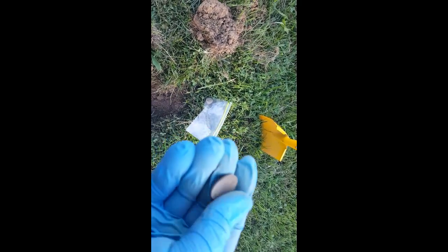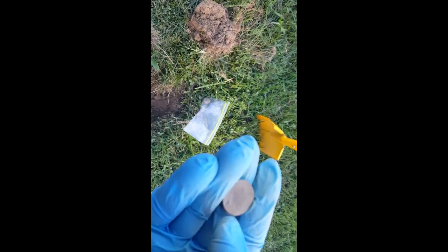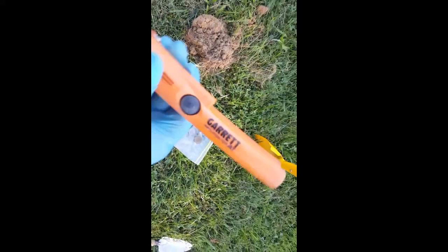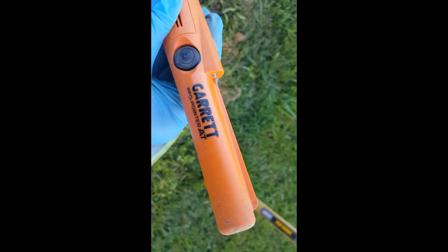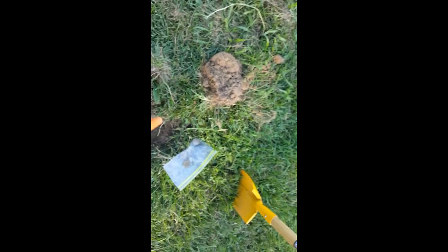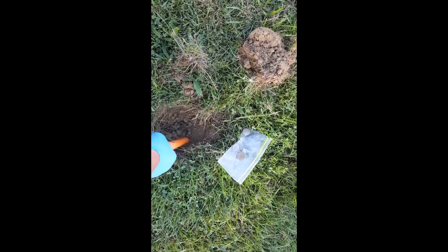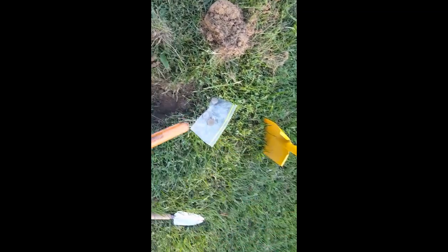Sweet. I'm getting a little bit richer. Let's see if there's anything else in here. I'll tell you something. These Garrett pin pointers, you can't go wrong with these. They're a little pricey, about $130, but Lord, I tell you, it saves a lot of time and trouble. And it's accurate. All right, get back with you.